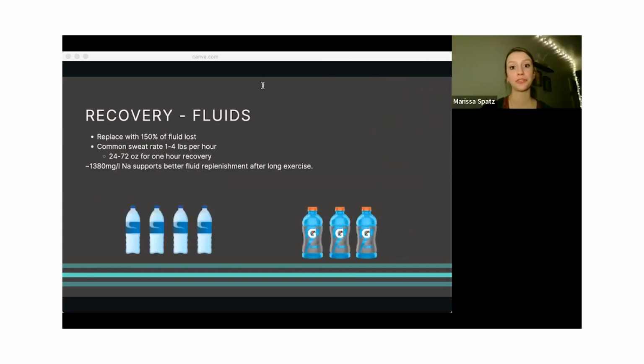As far as fluids go for recovery, you want to try to replace 150% of the fluids lost. And with that, we just want to emphasize you need more than what you lost to help optimize your recovery. For an average person, that's going to be about 24 to 72 ounces for 1 hour of recovery. So about 2 plastic water bottles, anywhere up to 4 plastic water bottles, or 1 to 3 Gatorades. And then the research also shows that a little bit of sodium helps to support better fluid replenishment after long exercise. That's kind of where the Gatorade comes in. It could help you better replenish your fluids.